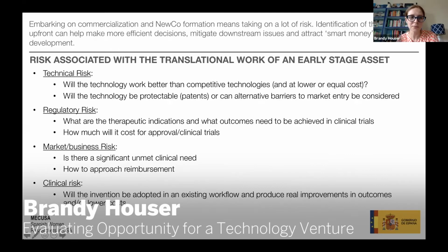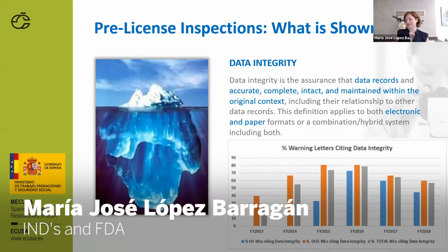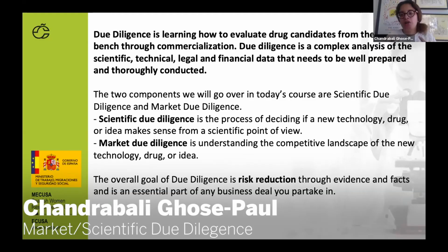When we go to an inspection, to a facility, we need to now be very careful with evaluating that the data records are accurate, complete, intact, and maintained within their original context. Look for holes in the story. Look for things about your drug candidate that would help it go from the lab, from discovery, all the way through commercialization and get to the patient.